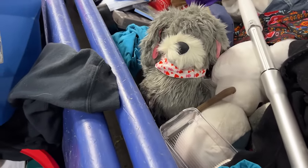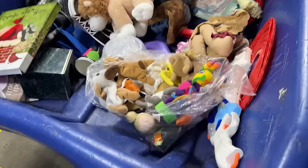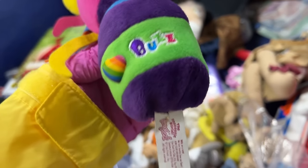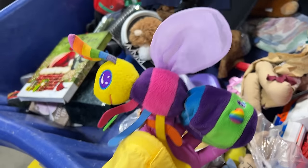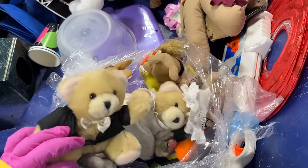Okay, there's Beanie Babies in here. And then look at this guy. I didn't see him. Look at him. Puppy Love. No, I knew it. I didn't say it, but I was like, this looks like Lisa Frank. Lisa Frank Bumblebee, could it be? Yes, it is. We got a Lisa Frank Bumblebee in here.